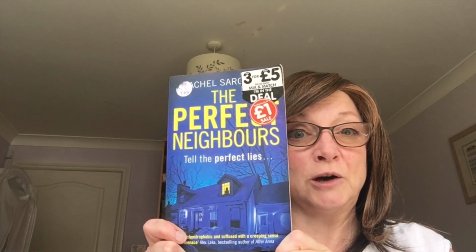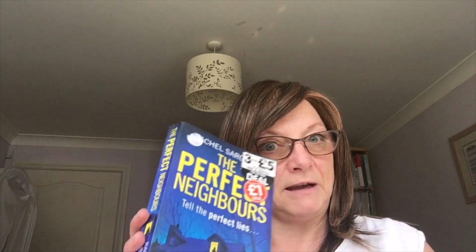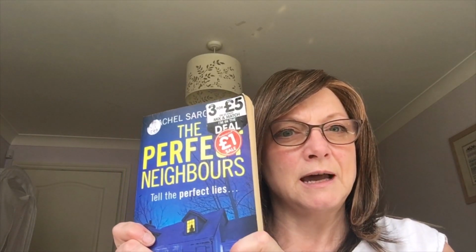And then this one I did buy from a charity shop for £1. You can see actually it was for sale for £1 in the works. But I got it from a little charity shop called Paw Prints, and this was £1. The Perfect Neighbours, and it's set in Germany, and it's about a group of people who work at an international school. Very good thriller. Again, I've never read anything by this particular author, Rachel Sargent. Yeah, so that was really good.